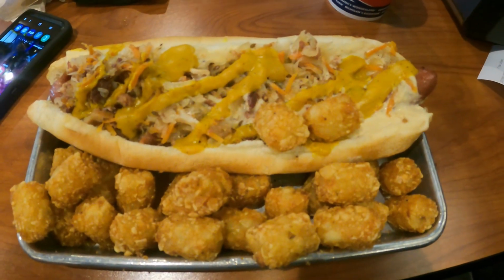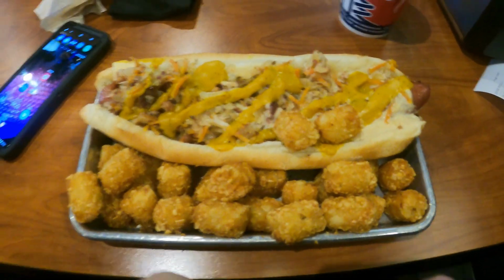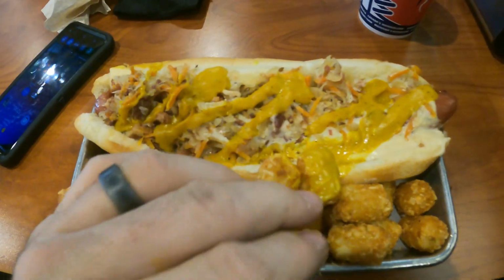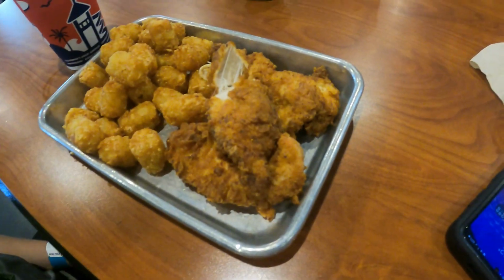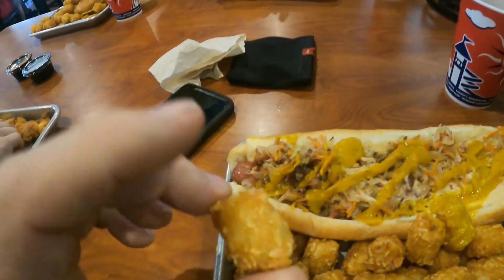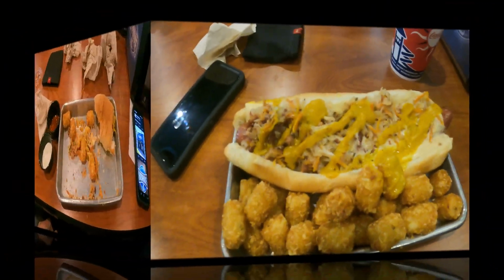For this meal, we're in the Brew House here at Kings Island, and I went with it's called the Big Dog. It's a hot dog. It's got sauerkraut on it, beer cheese, and I think it has onions in there too, it said, but it looks pretty good. We also got the chicken tenders over here. We got a cheeseburger, and all the meals here come with these potato barrels, which some people know as tater tots. So I'm gonna dig into this and I'll let you know how it is.